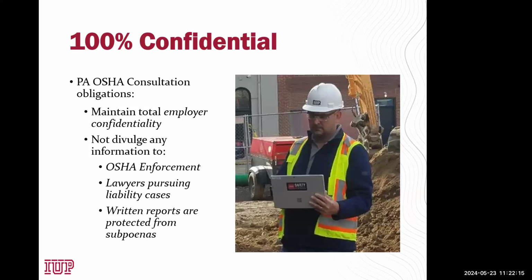If you put a request in for service, it's 100% confidential. Meaning when you put a request in via either telephone or online or our website, that information does not get shared with anyone. So even Mark working out of the OSHA Erie office, they don't have access to that stuff. Any request you put in, any work that we do for you, it's just between the two of us. And it's actually from a regulatory standpoint, protected from OSHA enforcement, lawyers pursuing liability cases.